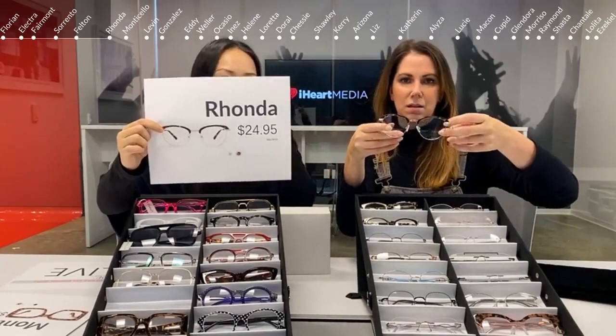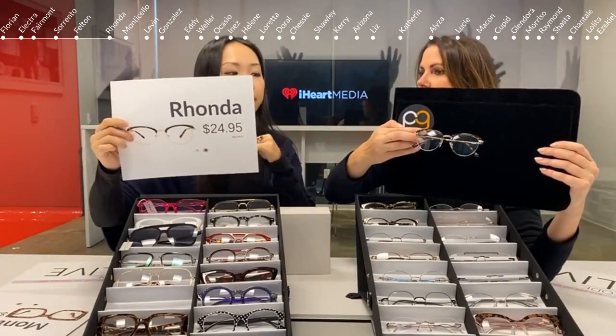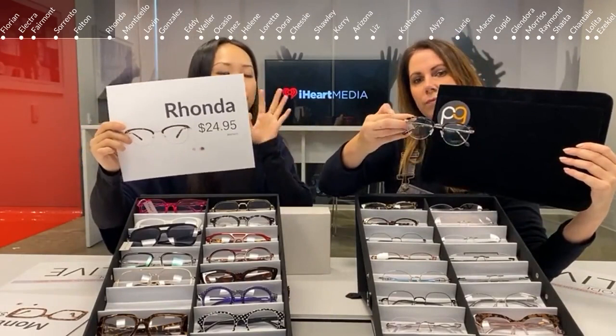I felt like they were super comfortable immediately as soon as I put them on, and they're really, really lightweight too. What colors does the Rhonda come in? It only comes in two colors: the tortoise, which I think is the better looking one, and the gray one, which is a simpler design. The tortoise has a little more design on the brow line and also on the earpiece.